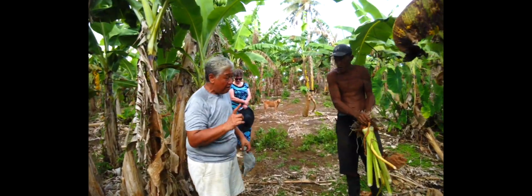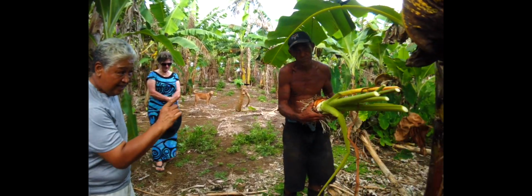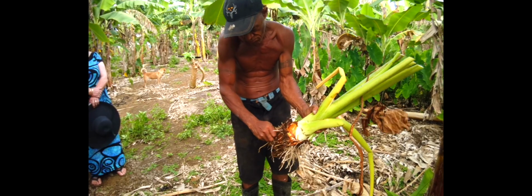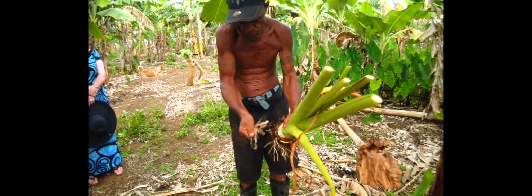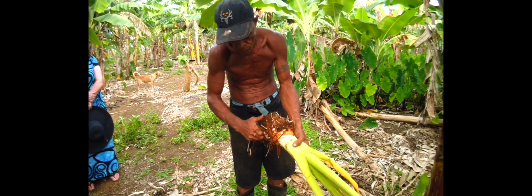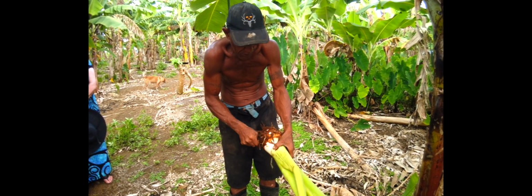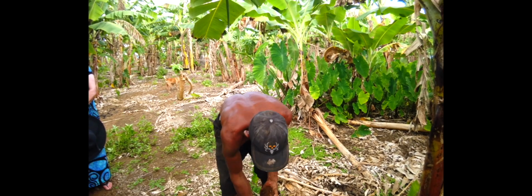Nate, remember the taro that we pulled out? Yes. Okay, this is a taro, guy, and this is how we harvest it. So as I mentioned, Lama is my lead guy, and he's single.